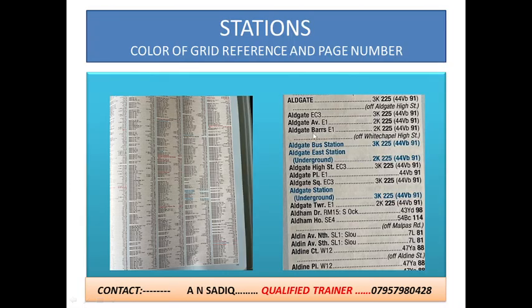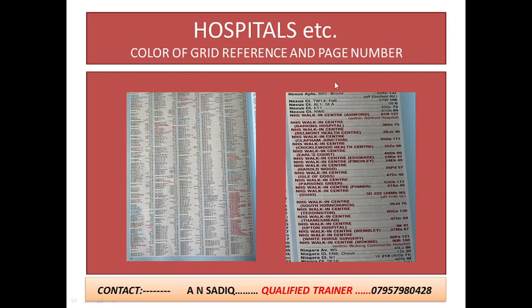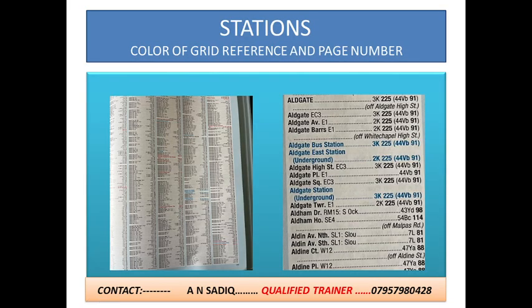Now during the assessment, you could be asked to find the grid reference and page number of stations and hospitals. But remember, the grid reference and page number with their names are highlighted with different colors.